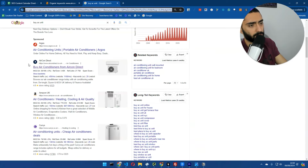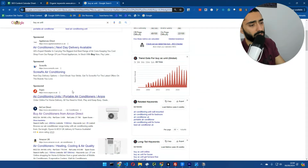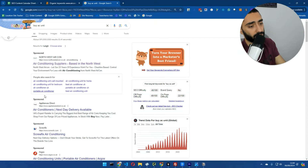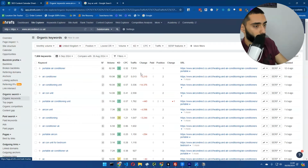And they're also ranking position number 2 for buy AC unit. Or actually, sorry, they're ranking position number 1 for buy AC unit, which is pretty decent.